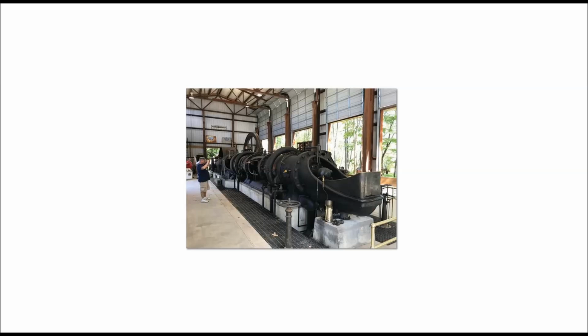But it's great to see this old iron being preserved for generations to see, and look at the engineering that went into these things back in the early 1900s. It just blows you away what these engineers and machinists were able to do with the equipment they had back in that day. It's absolutely incredible.